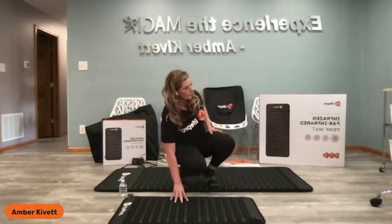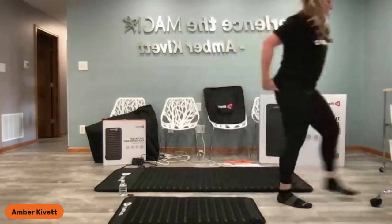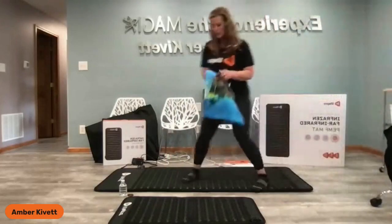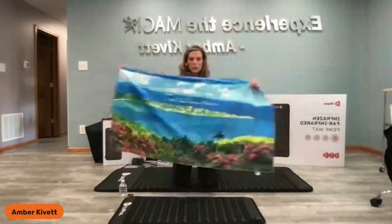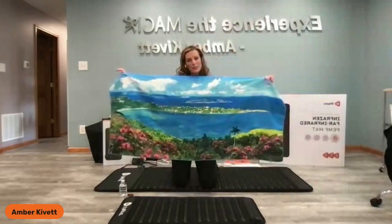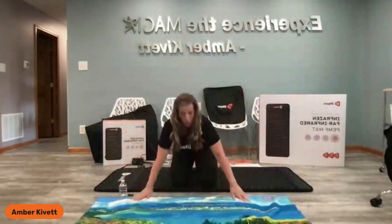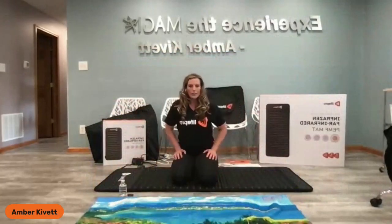When we use these, because of all of the elements that are in there, we're going to take you to some place calm, because I'm all about providing the environment in which you can be calm. And I like the beach, so I brought in my beachy towel. But you just lay a towel over the top of it, and then you lay on top of it, and you're good to go. And you can lay on it in a variety of different positions, as you feel comfortable, as you feel safe.